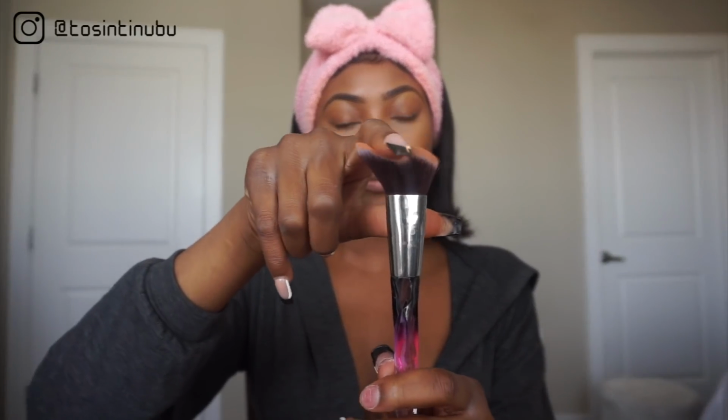One of my favorite drugstore bronzers is the Makeup Revolution Glow Bronzer. They are amazing. The pigment of these bronzers is perfect for black girls or girls of darker shades. So y'all should definitely get your hands on these.